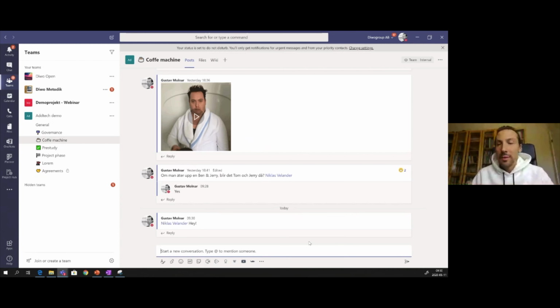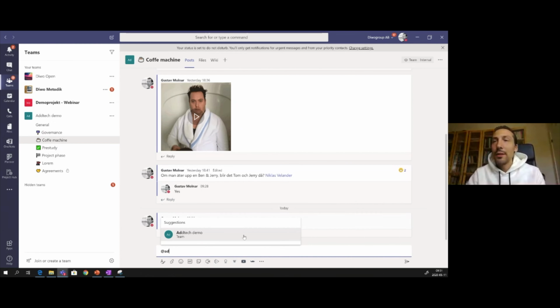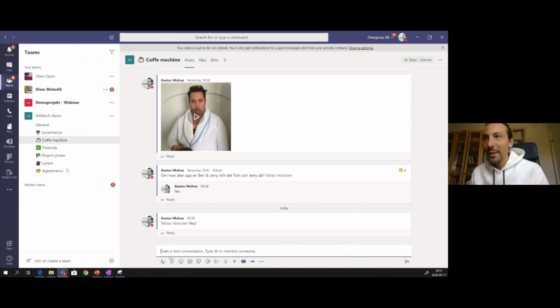But it could be that one of your teams has a lot of different members in it. You have managers and coworkers, and let's say the maximum is 250, but even if you have 12 people, it could be quite a lot. And then you want to mention 5 or 6 of those people. What you can do, of course, is use the command @adtech demo, and then everyone will be pinged and see, okay, this is important for all of us. But maybe you want to create a little smaller group of people to mention.